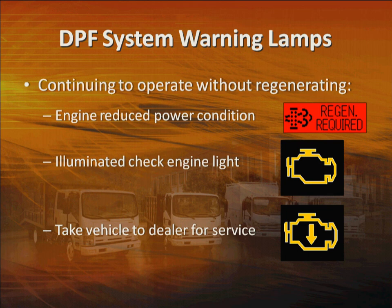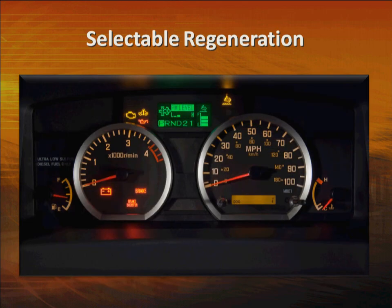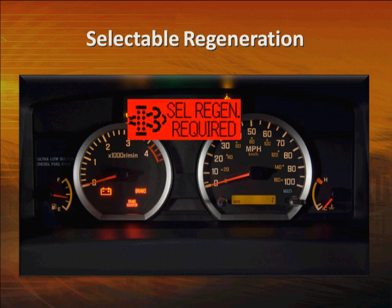If you initiate a selectable regeneration, you must complete it. If you start driving or depress the throttle or shift the gear selector, the regeneration process will stop and the amber or red Selectable Regeneration Required light will flash. Failure to complete the selectable regeneration in a timely manner will result in a vehicle reduced power condition, and the vehicle will have to be serviced by the dealer.